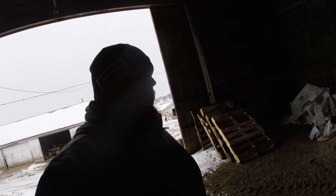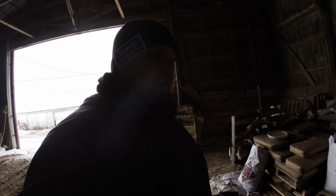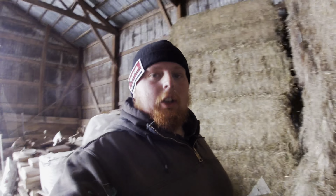All right, guys, got to feed the new shed heifers. And that should be probably about it, unless there's a fresh one. I have to go look.